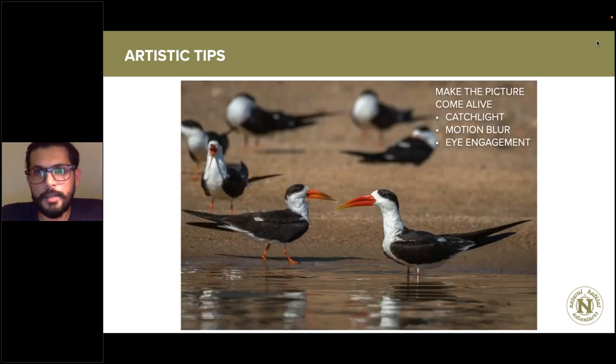And as I was saying, if you combine all of that and try and get some life into your pictures, they are going to really engage with the audience. One of the best ways to make a wildlife subject or a bird subject come to life in a picture is to try and get some catch light in the eye. It really makes the eye pop, draws attention to it, and really looks good.